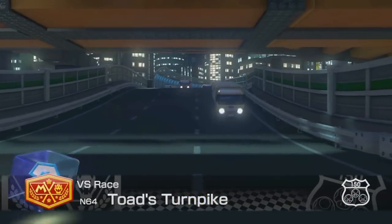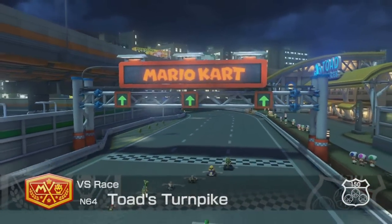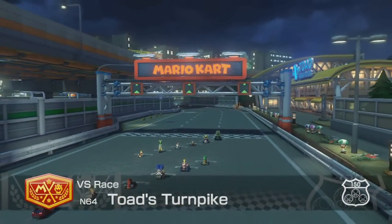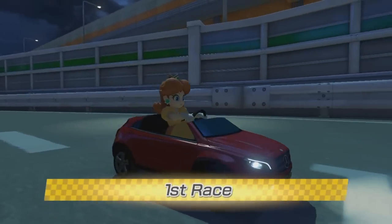This next one is quite appropriate for Toad's Turnpike, the motorway, or what do they say in America, old chap? It's not motorway, it's highway, that's right. Yes, it's a highway, of course. We call it motorway, or the road, or, you know, the M11, that sort of thing.